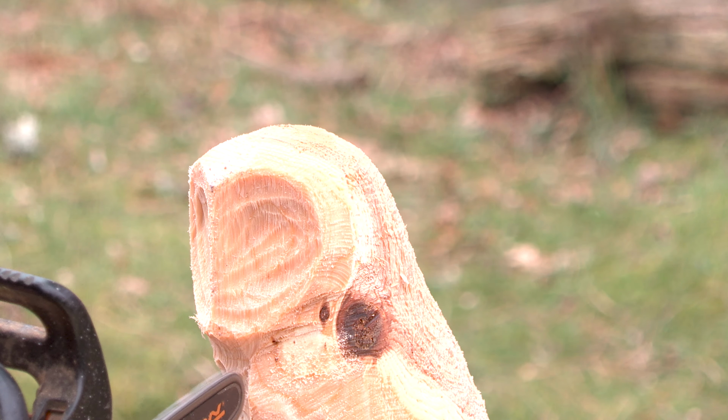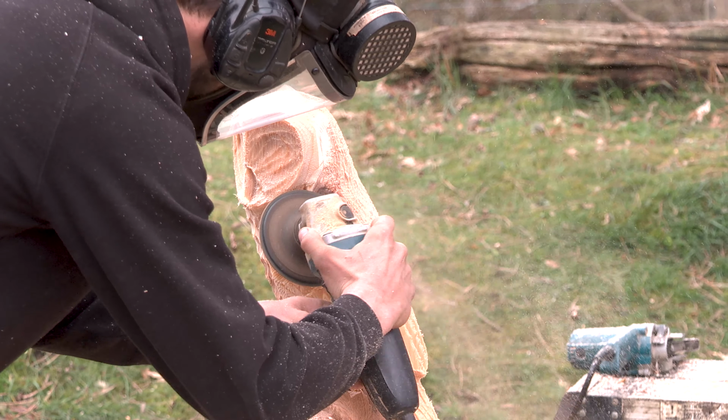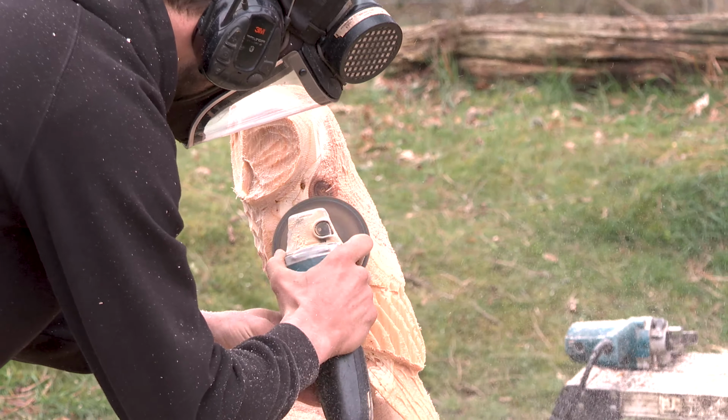We've done a few totem poles. One, I don't know if it's like a totem pole, there's one on the other side of Hereford we did. It was like 4 stories high.